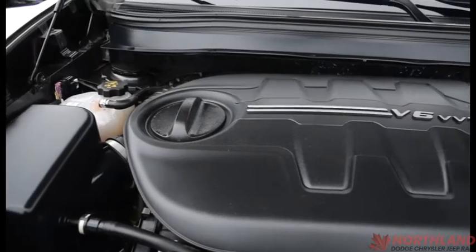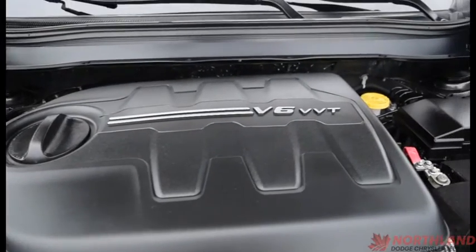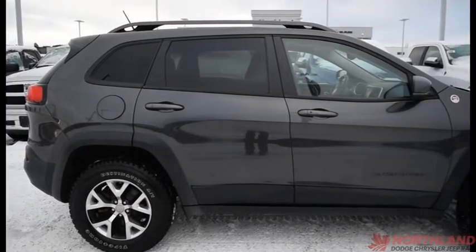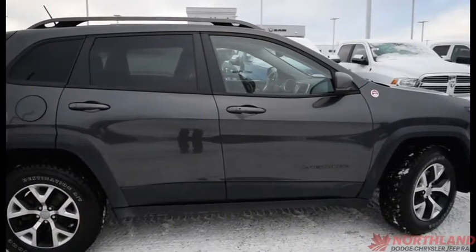And there's our 3.2 liter V6 engine, and there is also an engine block heater under here. Well, that does it for my walk around video of the 2015 Jeep Cherokee Trailhawk.